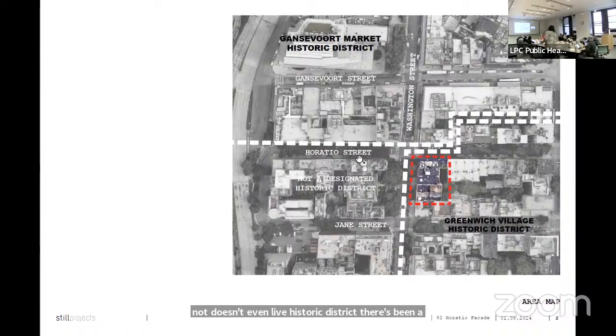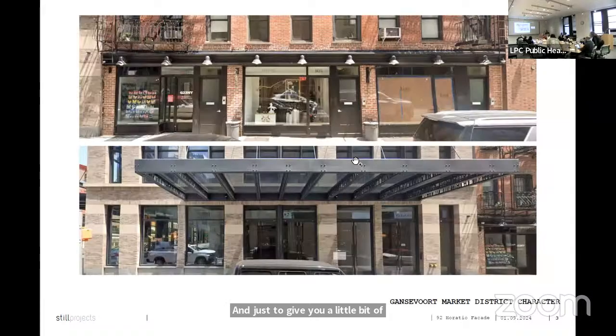And just to give you a little bit of context for the surrounding area, this is on Washington Street, directly to the north of our building, on the same side of Washington Street. This is fairly typical for the Gansevoort Market District, where you have some older brick buildings with storefront infill. Notice the horizontal cornice lines and the brick pillars with storefront infill. The building on the bottom image is a brand new building just to the north of that. That is a fairly modern building that recalls some of the neighborhood's industrial details with its steel canopy.